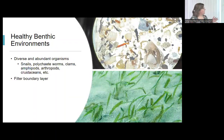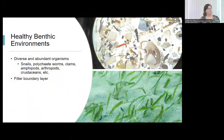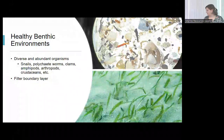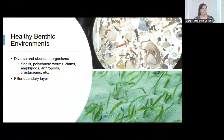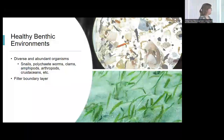Now, the one thing I do want to point out with these guys is that in any benthic environment, we have something called the boundary layer. It is a minuscule, thin layer right above the sediments that is stagnant while the rest of the water column moves. And that boundary layer is really crucial for the sediments because it needs oxygen to pass through that layer in order for decomposition to occur.